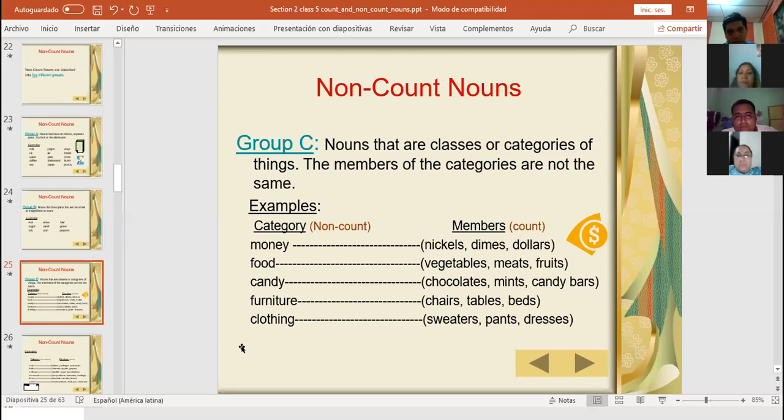Food. What is beds? Excuse me? Teacher, what is beds? Ah, the bed, beds in plural. Camas? Okay. So food, for example, food is the category or the class. Inside food, we talk about vegetables, meat, chicken, fish, lots of different members that make up food.